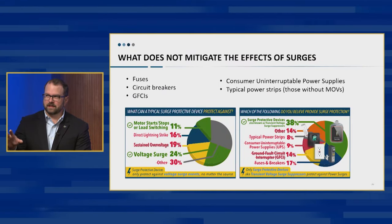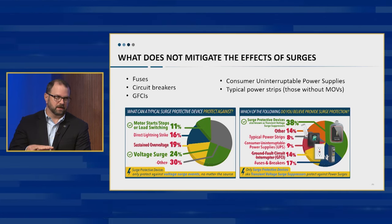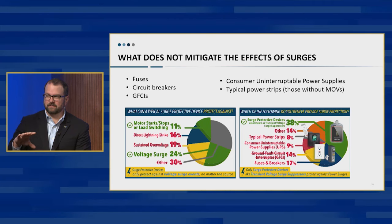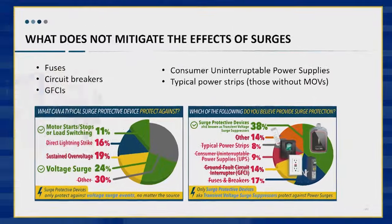So, with the survey that we recently did, there's a lot of things that people assumed prevented surges. Can you talk a little bit about the graph that's on the screen? I think, you all in the industry, it's like, wow, we have a lot of work to do to educate people. But talk about some of the stuff you see on the screen and maybe provide some examples if you can.